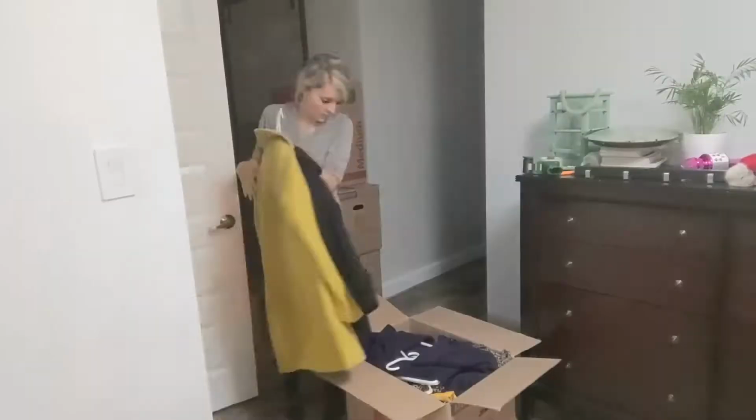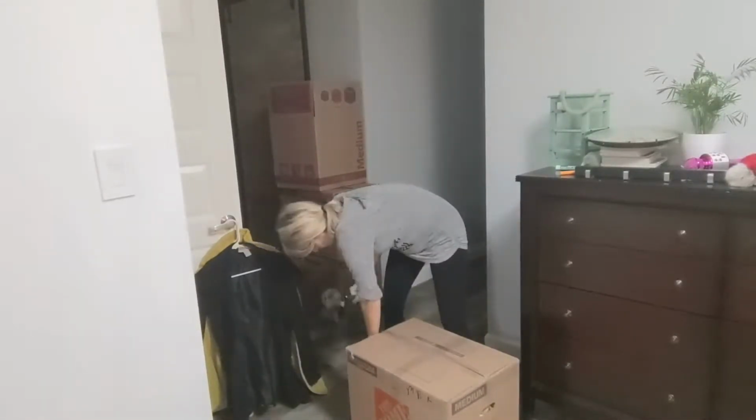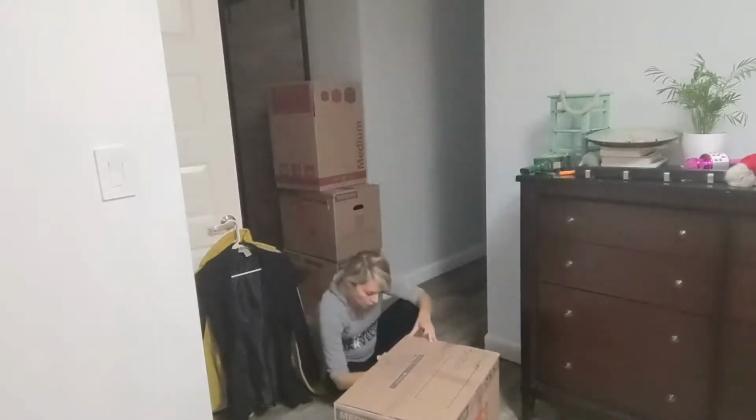We moved a little over 2 months ago, and I've been trying to get rid of things as I unpacked and just trying to keep a pile of things that we don't need anymore, especially with a new house, new spaces. Things don't fit the same way they fit at the old house, and so we've been slowly getting rid of things, but it hasn't really been as intentional.